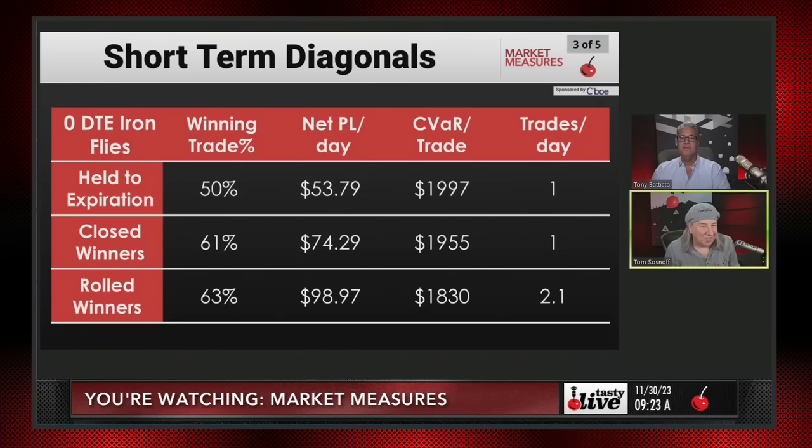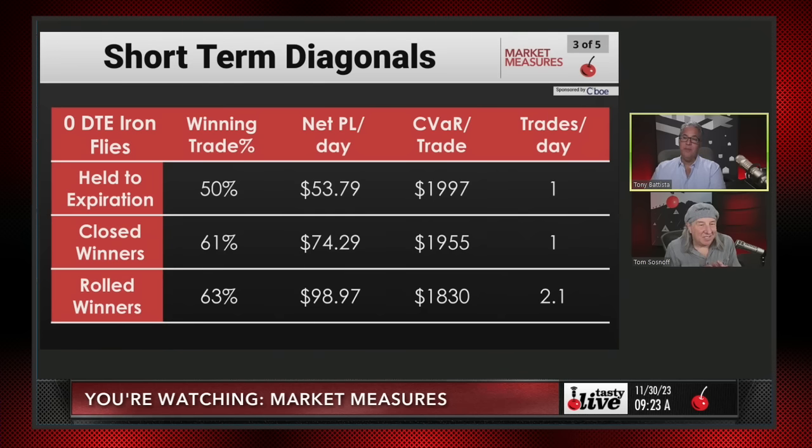Okay, that's just the way it is. You make fewer trades if you just close at 25%, but if you roll, you make an extra trade a day. But it's clear, don't hold to expiration. If you're doing a zero DTE in the morning, manage at 25% or adjust at 25%, recenter, and do it again. You make a good point, and you're reiterating it, but that has been the research. You don't hold this to the end of the day, which I would have looked at going into it like, you know what, probably holding to the end of the day.